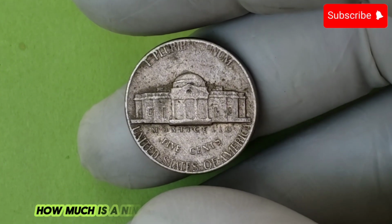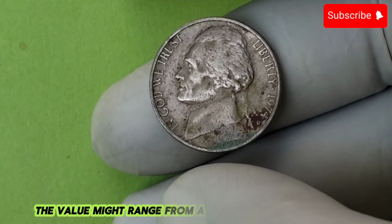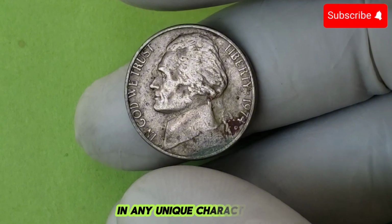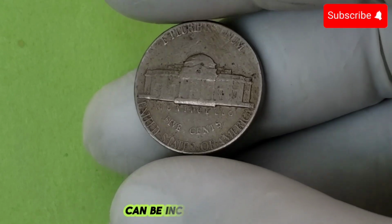So, how much is a 1974 nickel really worth? For a standard nickel from that year, the value might range from a few cents to a few dollars, depending on its condition and any unique characteristics. However, as with many coins, the rarest and most well-preserved examples can be incredibly valuable.